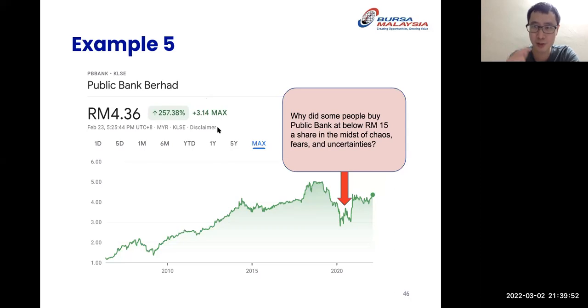So the question is why? Why did some people actually buy Public Bank at below 15? I can't answer for all, but from a value investing perspective, maybe we can get some clues as to why Public Bank, why below 15 at that time?